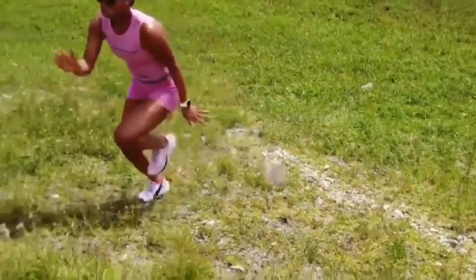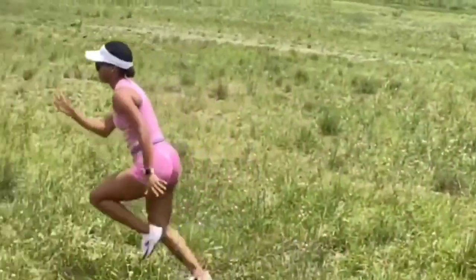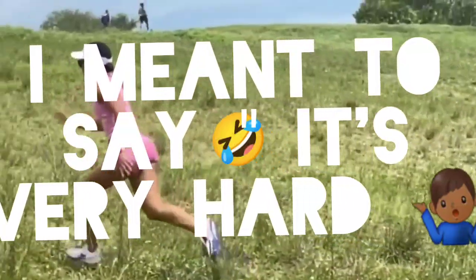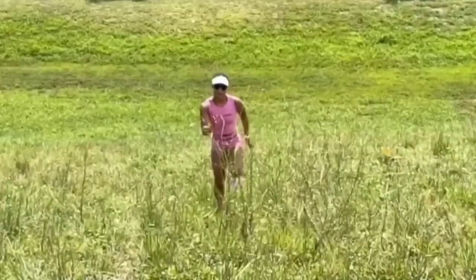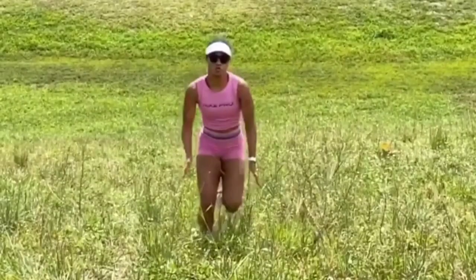This is a full entire body workout. You can see her technique is pretty solid. It's not hard running fast uphill. All right, everything is in slow-mo, but that is not an easy process. And apparently she does this very, very often.